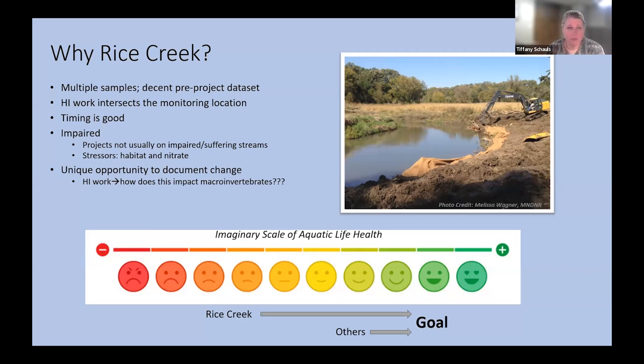So Rice Creek, for all those reasons I mentioned, becomes a really good candidate to look at this because we have multiple samples. So we have a decent pre-project data set that we haven't really had in a lot of other places. The work also directly intersects the monitoring location, so we know we're in the right spot. The timing is really good. We have a good set of samples leading up to the project, and the timing is about right.